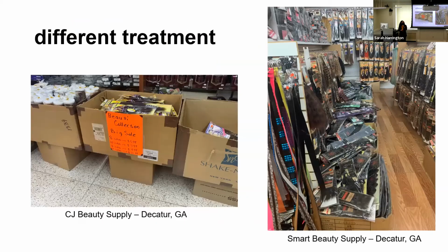And then the last thing that participants pointed out was having this feeling of a different sort of environment and experiencing different treatment. So they referenced these boxes that were on the floor. They're open. You kind of have to dig through them and figure out what's in there. The same is happening on the right with these boxes, and they're also in the aisle. So the aisle is considerably small already, and then it's smaller with the boxes. And then these belts here are also sort of disheveled and disorganized.